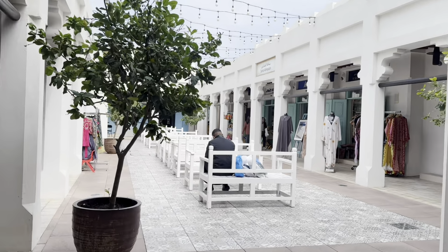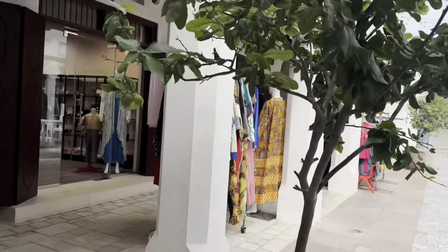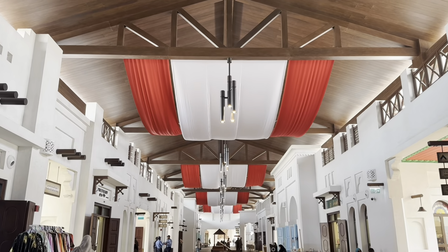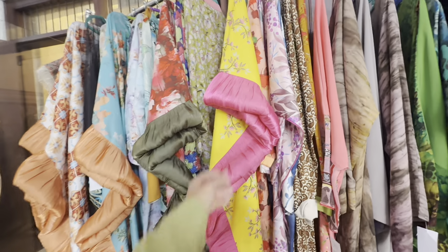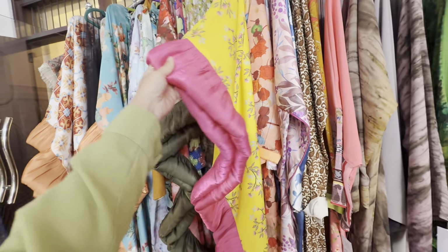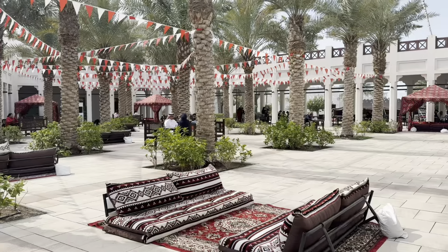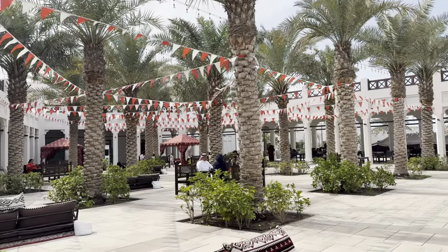This is a little courtyard with a lot of shops. The entire place smells of perfume because they've got bukhur everywhere. They've got the Bahrain flag all over the ceilings. How beautiful are these abayas? They're like floating sleeves. Really unique. This is another open courtyard. They've designed it in such a nice way.